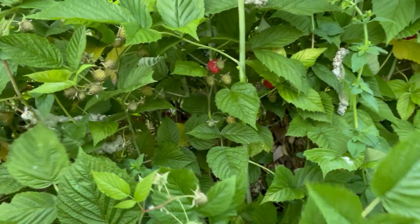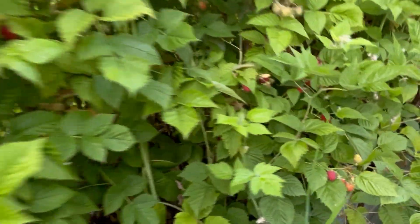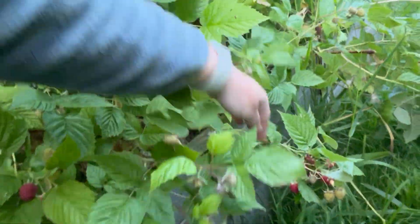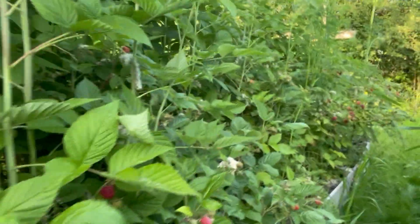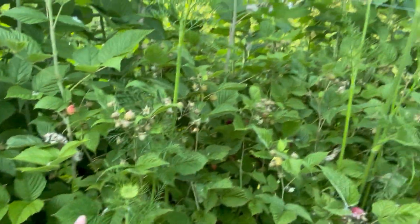But you can also see all this fruit that's coming on, and especially down here is coming on sooner. I need to get these picked. Again, I was away for a week, but it's so many raspberries. And these are carrots that are going to seed, but I keep them because they help with the beneficial insects.